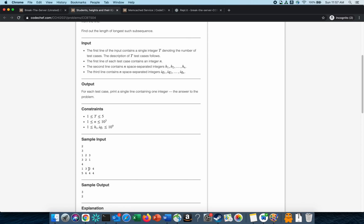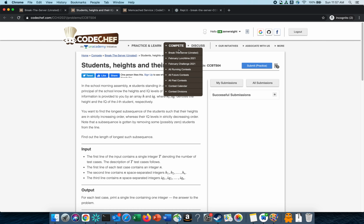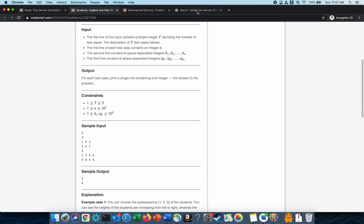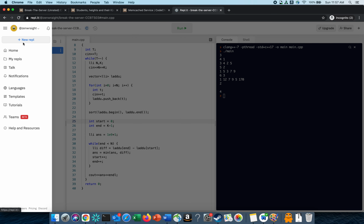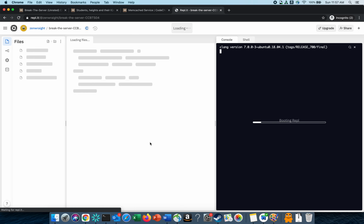Similarly for 2 4, I find that height is less and IQ is more. So for this guy the answer is 2, and similarly for this guy the answer is 2. For this case, let's say 2, 2, yeah, height is decreasing, and for this one, height is increasing and IQ decreasing, so take the maximum. I think we can solve it by dp. Let me try it. So dp is dynamic programming I'm talking about. I myself am not good at it, but this doesn't seem like a complicated dp. Hopefully it works.